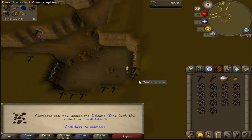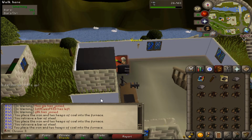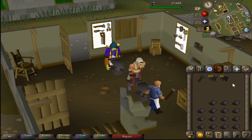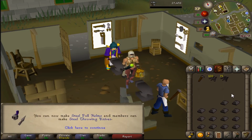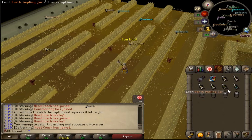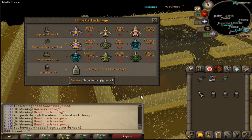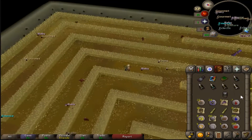There's 50 mining. I then went over to Puro Puro for a bit to get myself a magic butterfly net and to try and get some garden pies as well from Gourmet Implings.